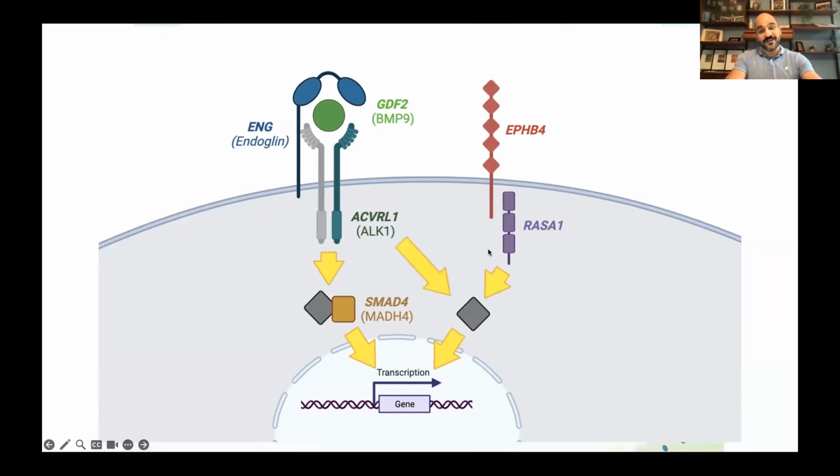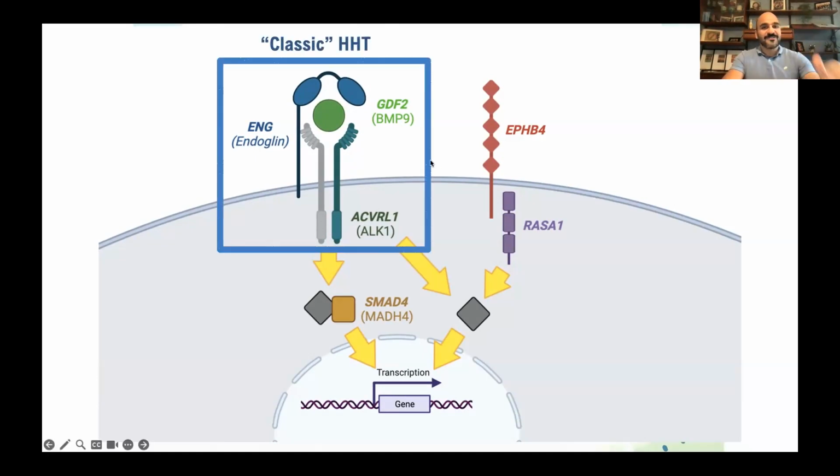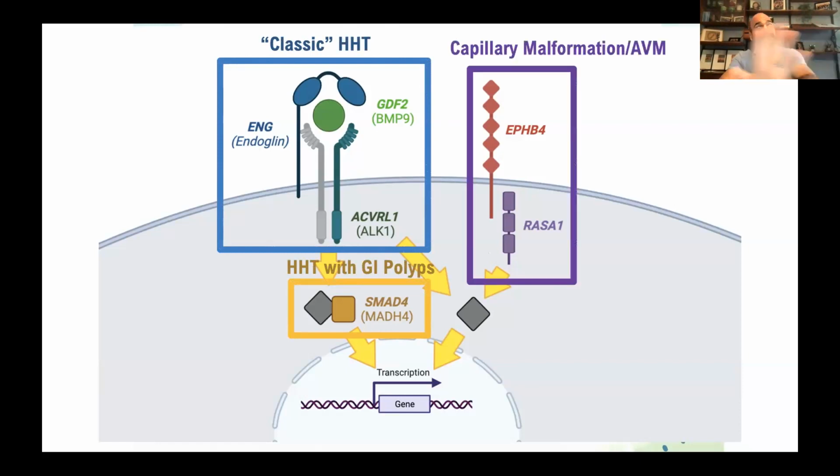And importantly, these pathways talk to each other. So it's a big family of genes that do overlapping functions. But what you'll notice is that they do have their own little spin on things. So the genes in this box, the ones on ENG, ACVRL1, and as far as we know, GDF2, all seem to cause classic HHT, the classic features that we just talked about. Whereas SMAD4 is a little bit different. We know that SMAD4 has features of classic HHT with the addition of gastrointestinal polyps. Whereas the genes on this side, they're a little bit further removed. They cause an HHT-like syndrome that is more characterized by capillary malformations, and it presents differently than the classic HHT does. So although there are many genes, you can see based on the way that they interact with each other, they do different things and present differently in different people.